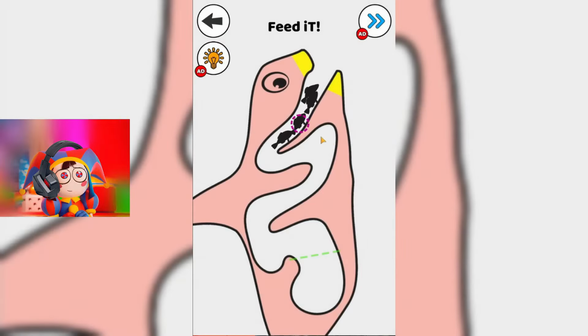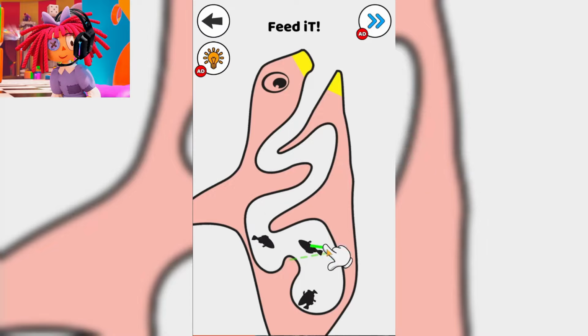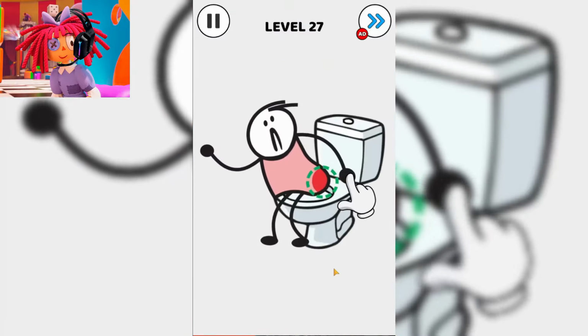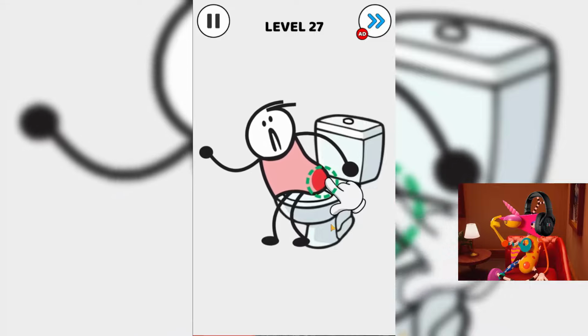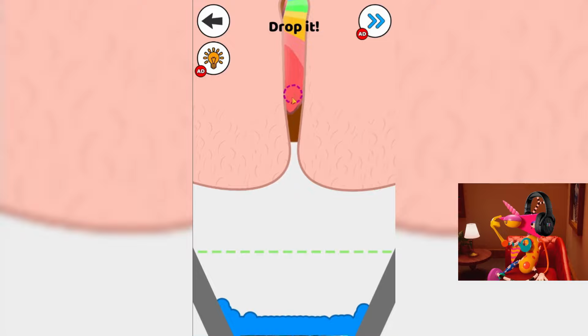Now we need to help this giant fish eat a huge amount of little fish. This fish has the weirdest proportions. Just look at its shape. It doesn't look like a fish at all. It looks more like a penguin or something. Wait, did it just seem like that fish had arms? I think it's absolutely unimportant. The most important thing is that now we have to go through another extremely disgusting level.